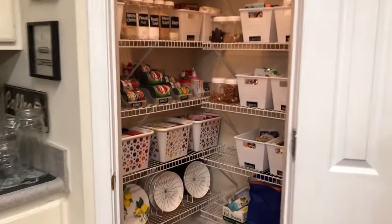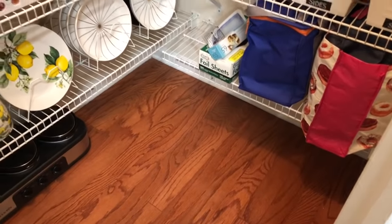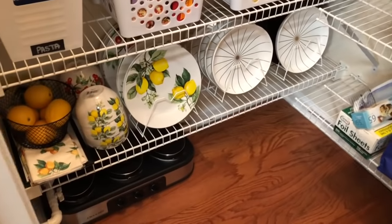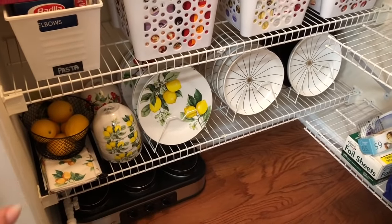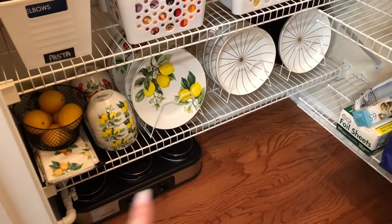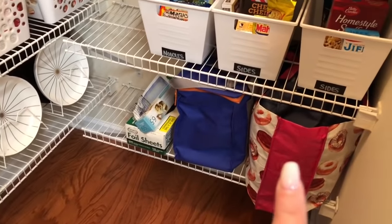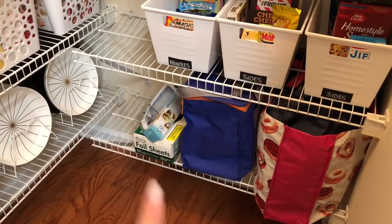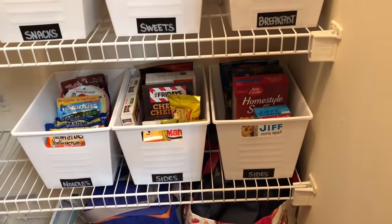Oh my gosh, so let me show you. I'm happy it's done, but oh my goodness, that took forever. So we'll just start at the bottom. I've showed you guys a couple times. That's all my extra plates and chargers and stuff like that. That is my 3-pot crock pot. And then I have my bags, both bags there, foil sheets there. And then I relabeled these, went through everything.